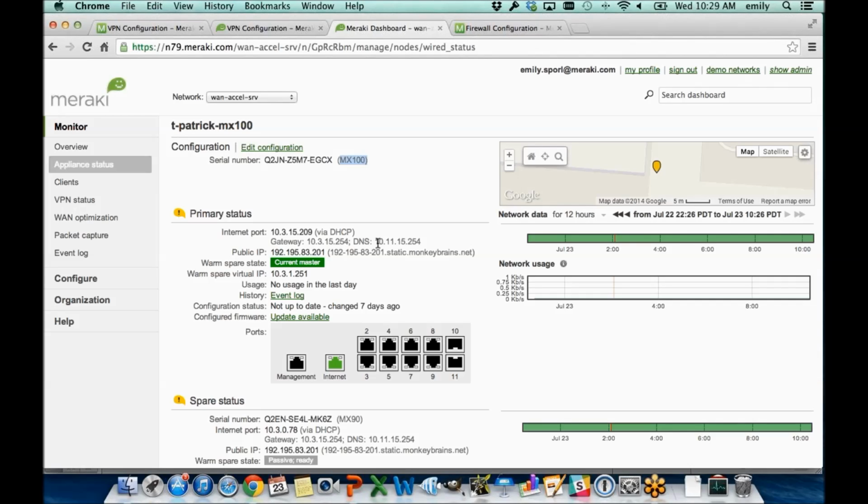And then a second question was, on the warm spare, do you need 2 WAN connections? And the answer is no. The way the warm spare is set up physically is basically there's a designated port on both the primary and the spare. You're going to designate a port when you're going through the setup, and you can either plug the MXs directly to each other, so connecting them, or you can connect them through a switch if you want.